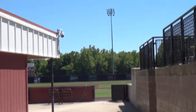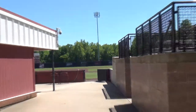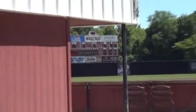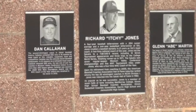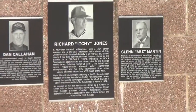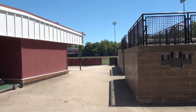Okay, so here's the baseball facility. We were unable to get in here, but we gave you a few shots from the outfield, and this just kind of gives you an idea of what it looks like. Not a bad spot. You can see the scoreboard out there. Zoom in a little bit on that. That's cool. So you got everything out there you need. And then as I pan back here, some of the Saluki greats: Dan Callahan, Richard Itchy Jones, and then you got Glenn Abe Martin. Fantastic facility. This is brand new. This will rival anything at a Division I program.